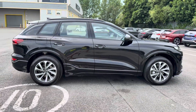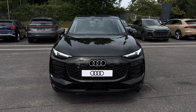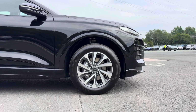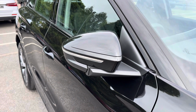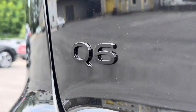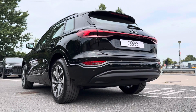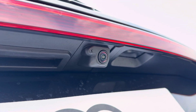The top features include the striking LED headlights that animate when the car is unlocked, paired with dynamic rear indicators and a rear light bar for great visibility, large 19-inch alloy wheels, black roof rails for secure road trips, electric folding wing mirrors, sleek badging around the entire vehicle including e-tron and Q6 badging, and this is all topped off with front and rear parking sensors paired with front and rear parking cameras that make up a 360-degree view of your vehicle for awkward manoeuvres.